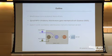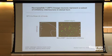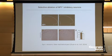We identified that the NPY neuron is a gatekeeper to prevent mechanical itch transmission. NPY is a neuropeptide. Here we use NPY-Cre to target the NPY-positive neurons in the dorsal horn. This is after it was crossed with the reporter line. We found the NPY-positive neurons are located in lamina 2 to deep laminae. Based on our fate mapping experiments, we identified that the vast majority of NPY neurons are inhibitory neurons. After ablation, we can selectively ablate NPY neurons in the dorsal horn. This ablation did not affect other types of neurons, such as the dynorphin-positive inhibitory neurons, which can gate mechanical pain.